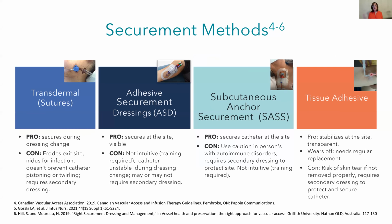So when we talk about those methods that work, these are the 4 that are considered, that are within the standards, have been demonstrated to be evidence-based and work. So from my left to my right, starting with transdermal or sutures. Sutures are really not recommended. They're used as an exception rather than the rule. And I know, having had a family member in ICU a couple of weeks ago, they're still using sutures, even though there's other methods that are far better.